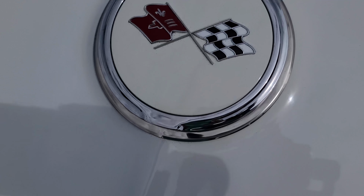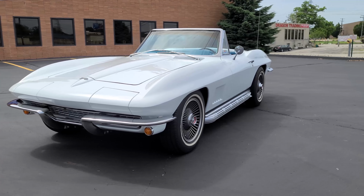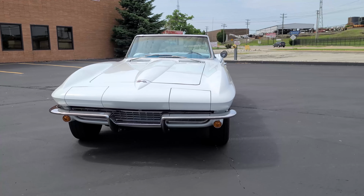This vehicle was recently inspected and serviced in-house. Our experienced team believes that this classic beauty could not be more ready for summertime fun and cruising.